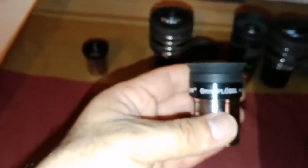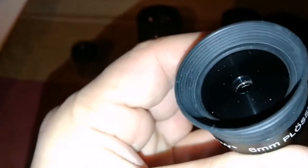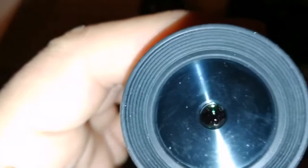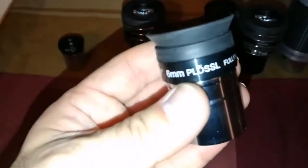And then we come to Plossls, Meade and Celestron Plossls. They are again with very tight eye relief. You have to get your eye very close to the lens to see it, but usable. You can use it. If you are short of budget, go for these ones. They are good. And this is a rare eyepiece, this one, Bertele B 6mm.